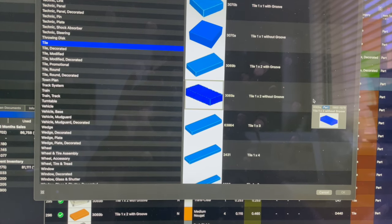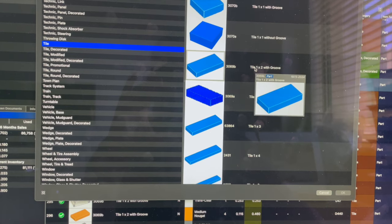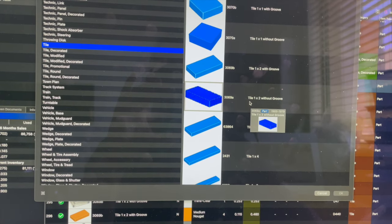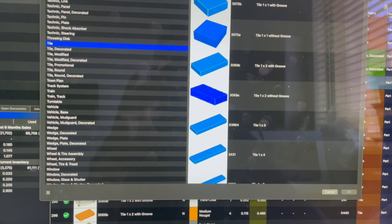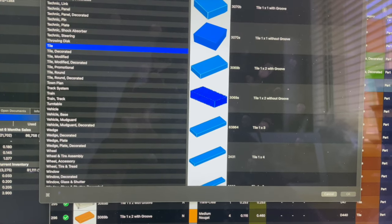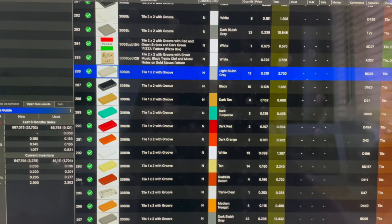What is going to be the new variant? Is it B with groove or without groove? Yeah, I don't know. This is where I should have paid more attention, isn't it?